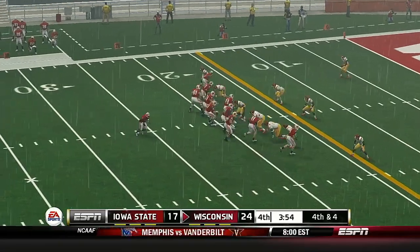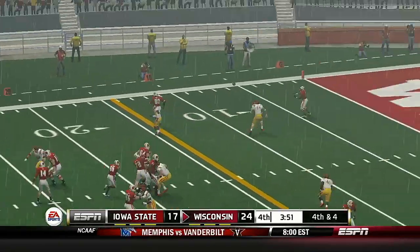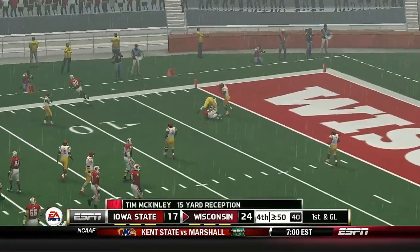tight. Four down. 41's coming. 41's the mic. Ready. Tackle at the four.